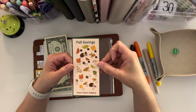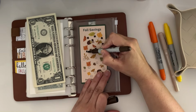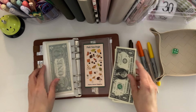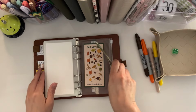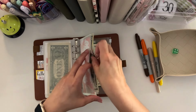This is a savings challenge from Dawn Surprise Budgeting. Beautiful, so $4 more. This is gonna be a great amount saved. And so that means we now have $5, $6, $7, $8, $9, $10. Wonderful. That was so much fun.